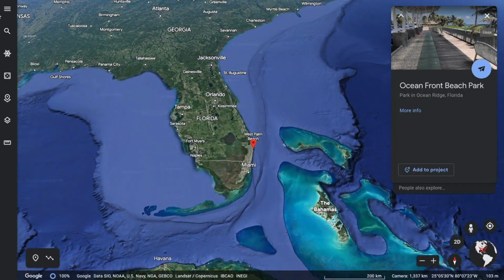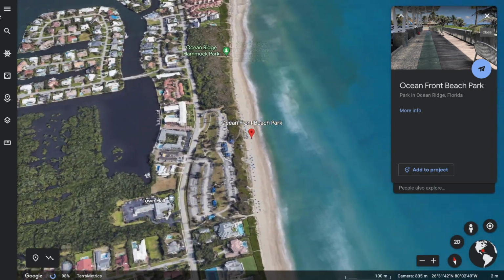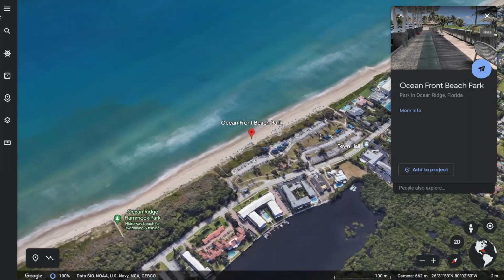Okay, so here we are. We are currently at Oceanfront Park. I just wanted to show you guys this beach really quick. This is one of the four beaches, I believe, that we have here in Boynton Beach. This particular beach is going to be open 365 days a year, and it is open from sunrise to sunset.